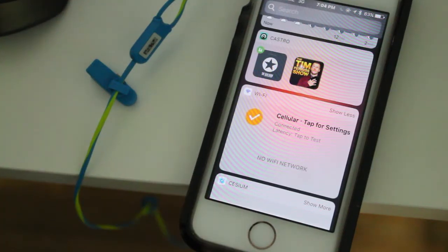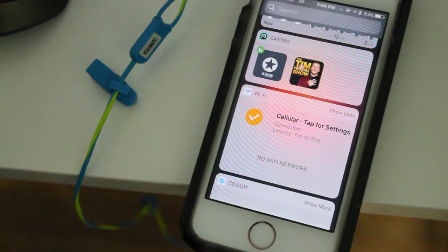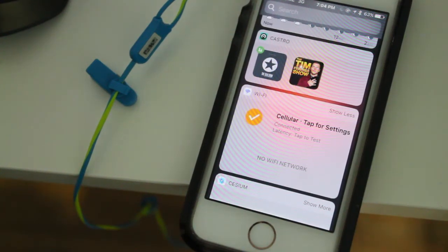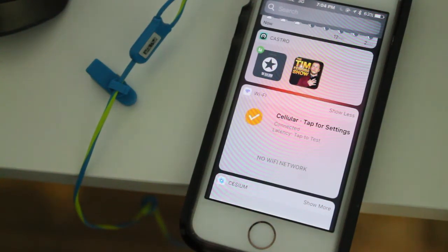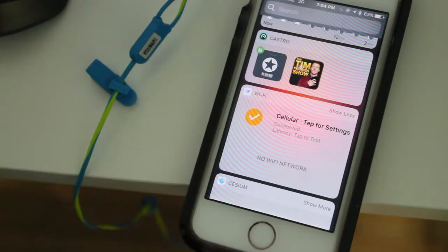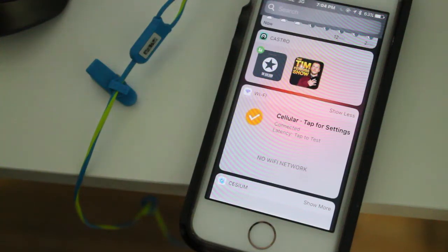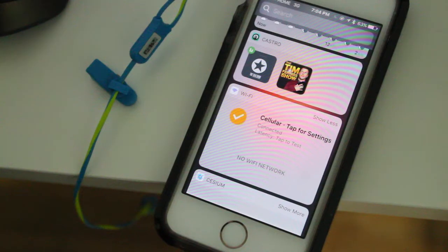So when you write down the password, the whole point of this is that you'll be able to see your password really fast, of course, but also send it to a friend. So if you have a friend that comes over or a guest that comes over and you want to give them your Wi-Fi password, you could just send it from the app to their phone as a text message or an iMessage. So really simple app, really useful.